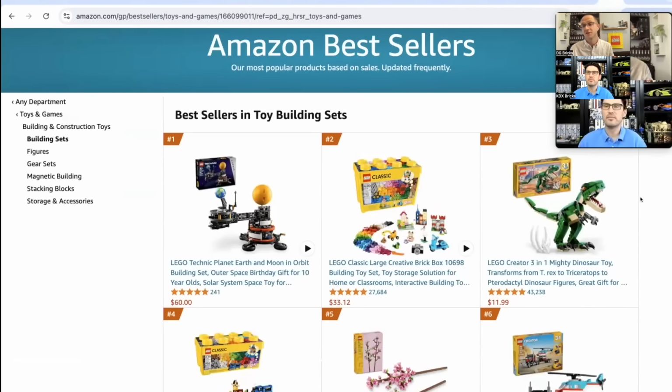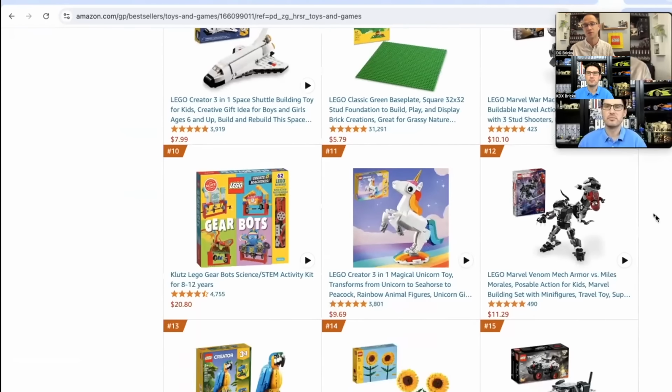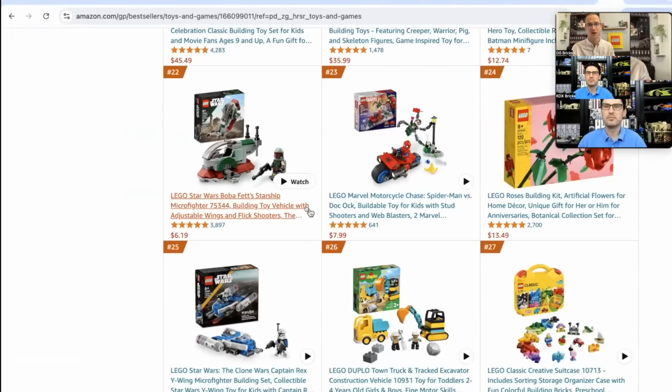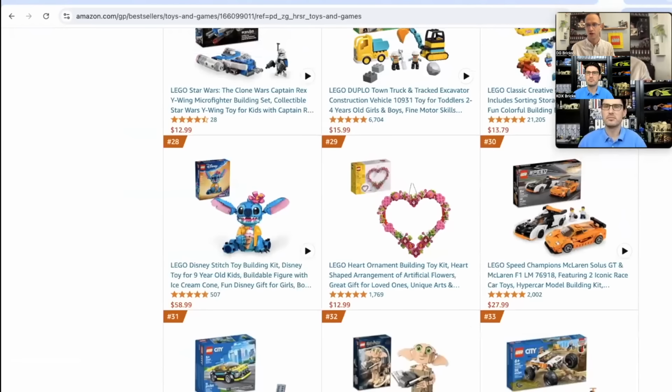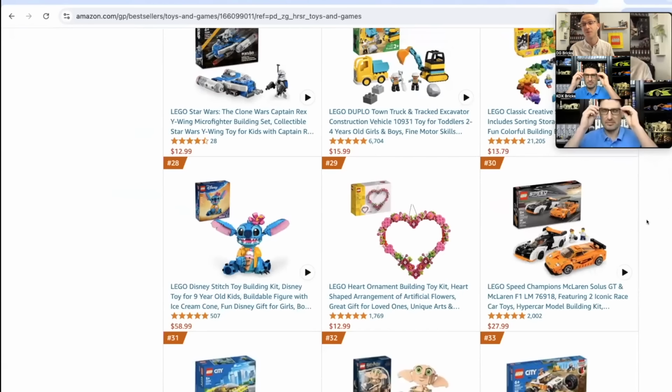Out of curiosity, let's look at our top 100 sets and see if any other Speed Champions pop up in here. As we'd expect, we have a lot of low price points, $10, $20 and below, $6. Uh-oh. McLaren 2-pack Speed Champions, 20% off. That's the 30th hottest selling LEGO set right now. But let's go on down.